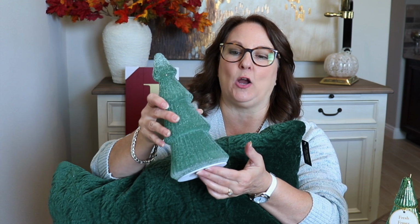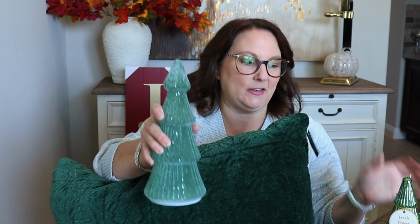And I'm thinking that these would be perfect in a bathroom. I'm also thinking about doing a hot cocoa bar this year, so I thought if I wanted to, I could use them in that. But I just really want to be able to disperse a little bit of the green around. And this is a lighter green, but let me show you how pretty it is with this hunter green. How gorgeous is that? And this has felt on the bottom, but if you took the felt off, it would be open. And I'm thinking I might do that.